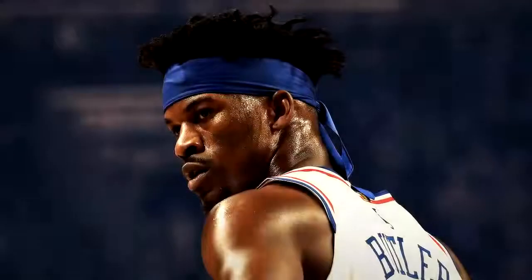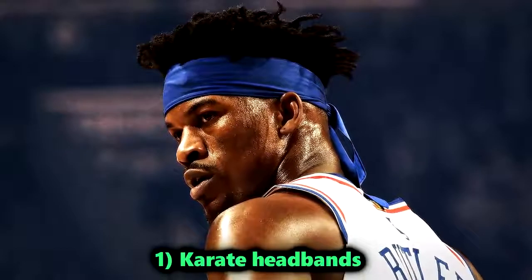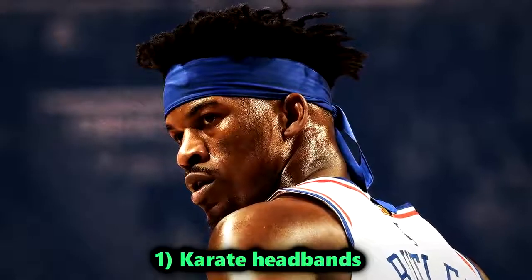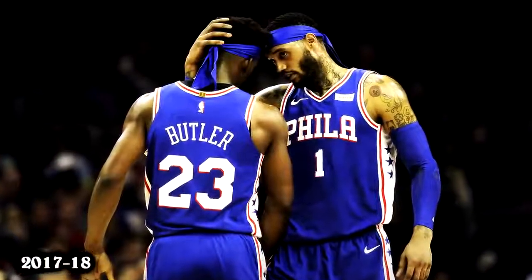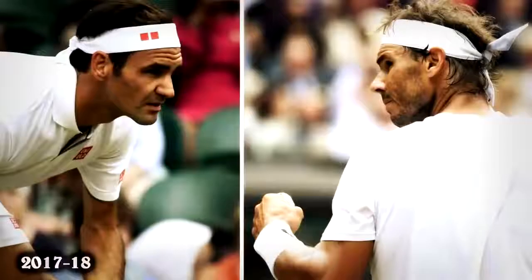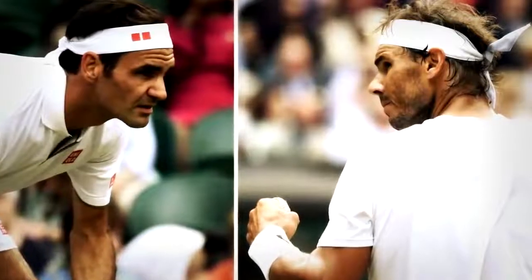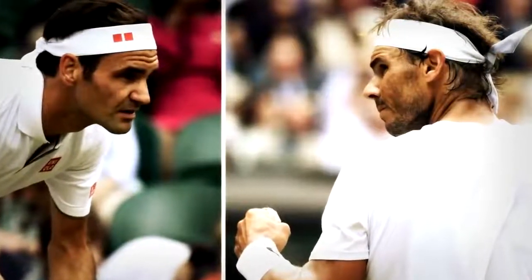And finally, number 1, karate headbands. As of this video, this is the latest ban the NBA has implemented. Throughout the 2018-19 season, we saw the rise in popularity of the karate-style headband. It's very common to see them in tennis as well, as Roger Federer and Rafael Nadal wear similar headbands.